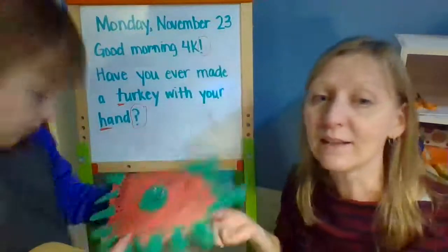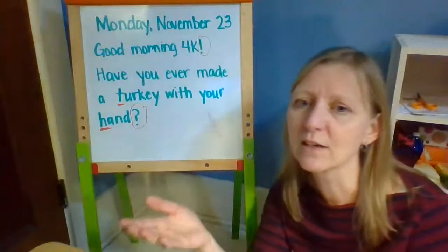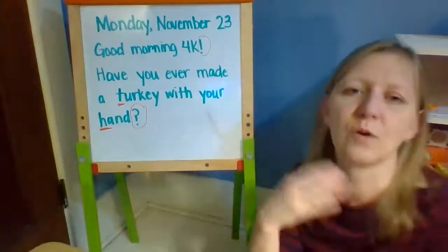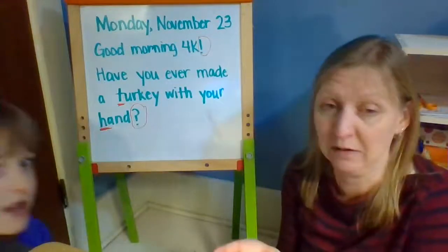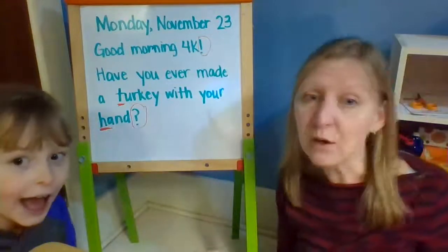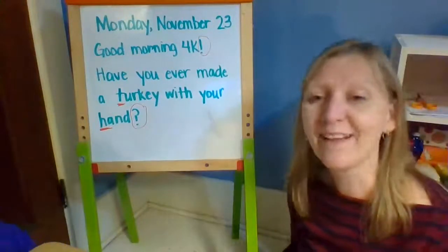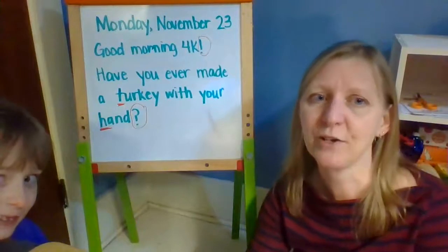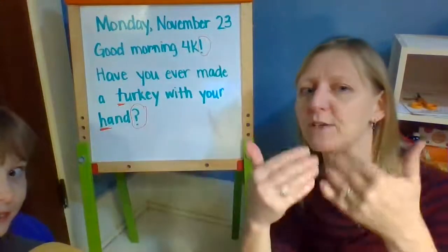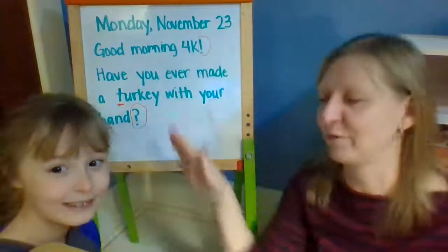So anything that you have that you like to create with, you can draw a turkey, you can glue together a turkey, you can paint a turkey, you could build a turkey. Maybe you'd rather make a turkey with your Legos or something like that. And I would love for you to take a picture of it on your Seesaw activity. Share your turkey with us, and I will put all the pictures together and send it back out to you so you can see the whole flock of 4K turkeys.